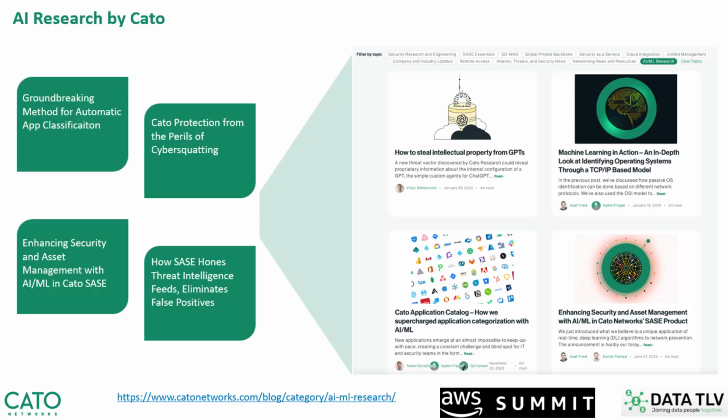While it might seem that Cato is just a consumer of AI, you couldn't be more wrong. We have fantastic data scientists, researchers, and security experts who push the envelope of what's possible in the world of AI. We present at industry-leading conferences and write many research papers and blogs to help advance not just Cato, but the industry as a whole.